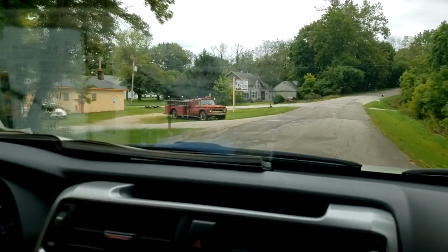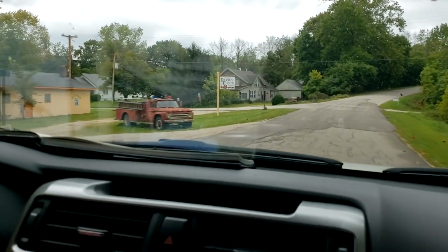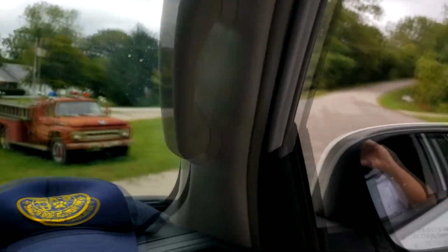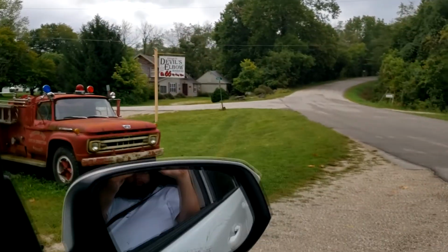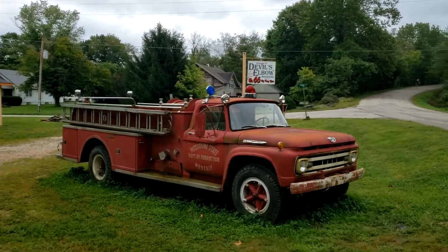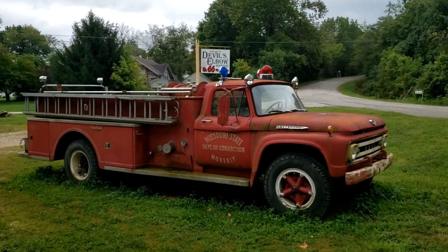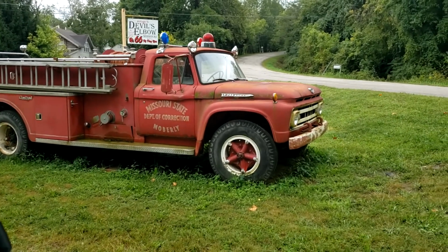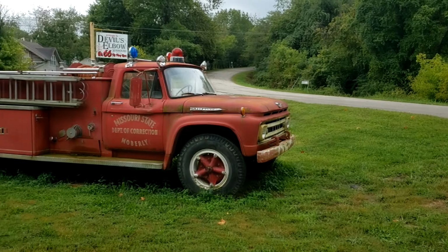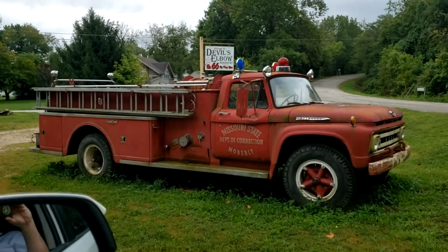Well, let's go in and get a picture of it. The Mother Road. I want to get pictures of that. Welcome to Devil's Elbow. Missouri State Department of Correction, Moberly. That was a prison fire engine. It's pretty cool.